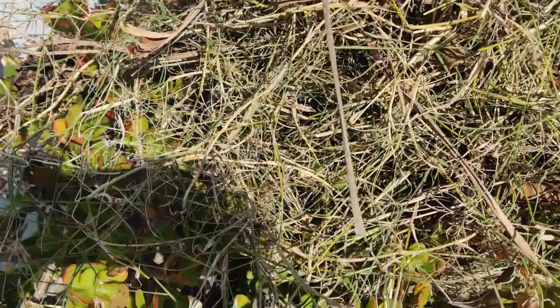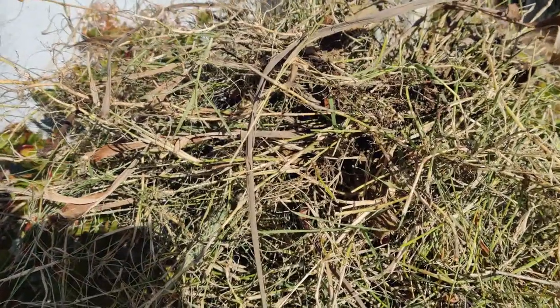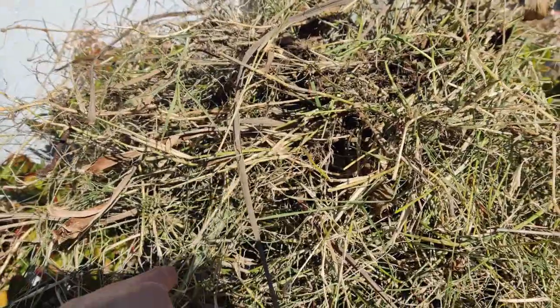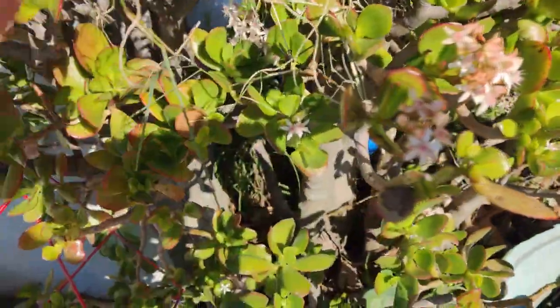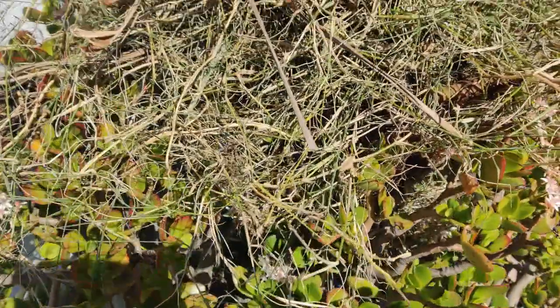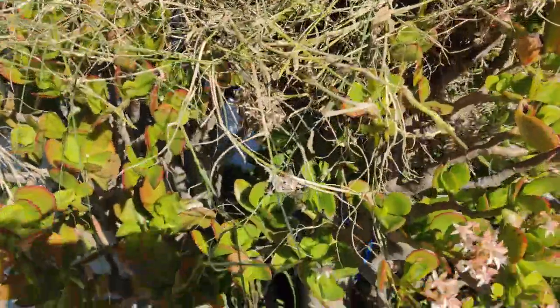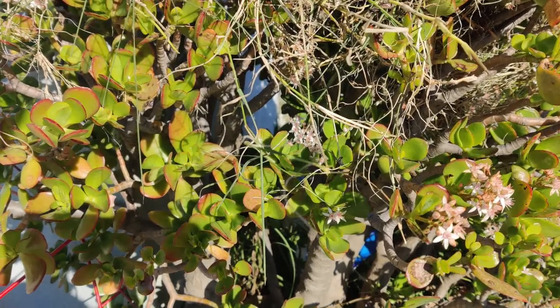I pulled the weeds out and they're sitting on top of my succulent and I'm just letting them dry, and it does dual purpose. The weed dries out and dies and it won't re-root, and at the same time it protects the succulent from the sun, and when I pull the weeds off it's going to be nice and green while the other parts are going to turn reddish, orange, yellowish, brown.